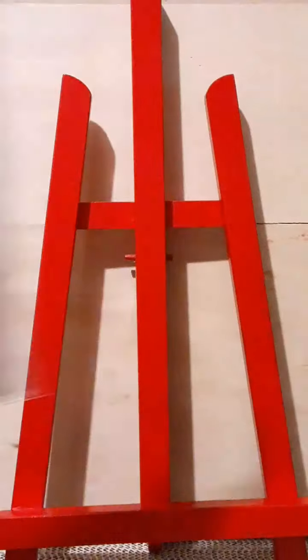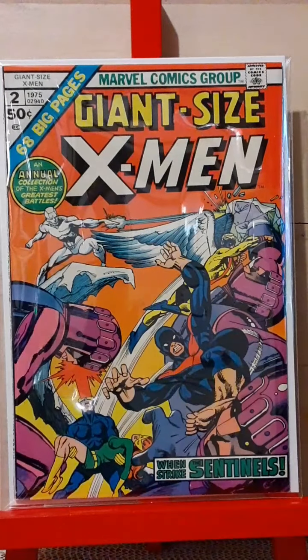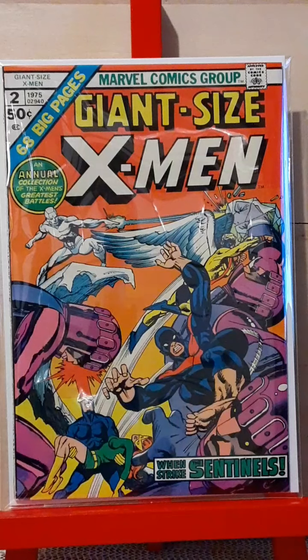Now, this one really shocked me. He only charged me $7 for this. Giant-Size X-Men number 2. And it's not in 9.8. It may be a 9.4, or, I don't know, might be a 9.2. But it's a beautiful book, and it reprints the X-Men by Neal Adams just before the new X-Men came on.